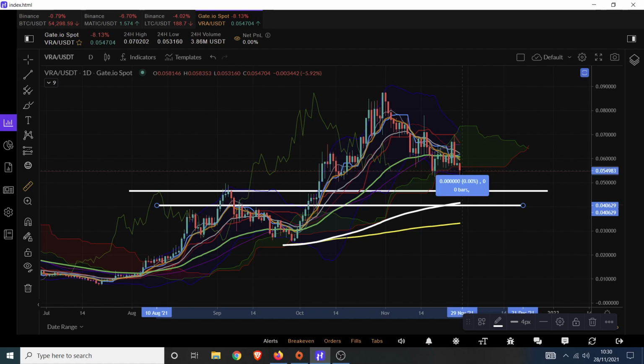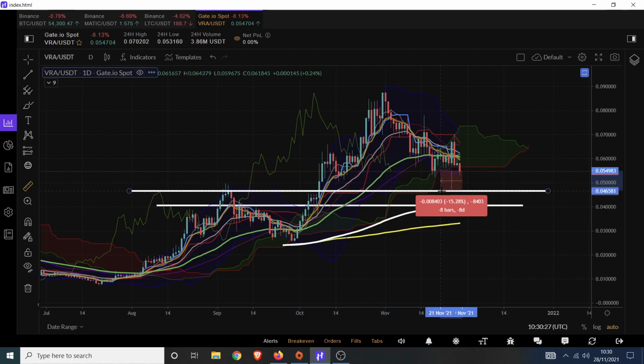At the end of the day, the reason I'm talking about altcoins and I've chosen these more or less at random is because, like I said, we've got top cap, we've got medium cap and a lower medium cap, even though VRA is a bit of a monster these days. We are expecting further downside across the board for everything. It might not happen.